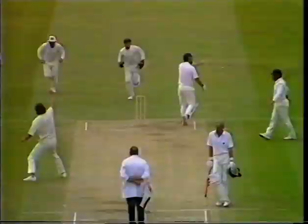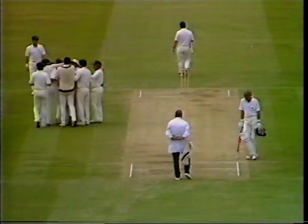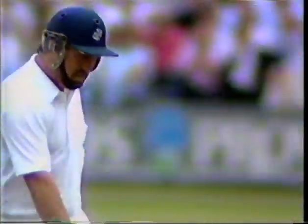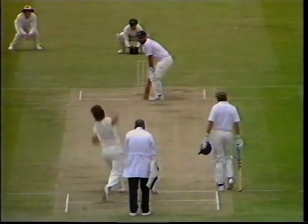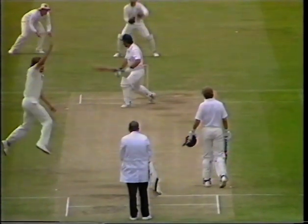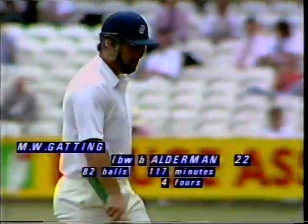And he's given him. Gatting out. Well, he's had a look round, wandering away. Very disappointed in a jubilant Australian side. Mike Gatting can't believe it. Set himself to play a long innings, out for 22, and England now 84 for 4. And really, it is so straight that he's just got to play. Came back up the hill a little, a lack of misjudgment, one that he's done time and time again.